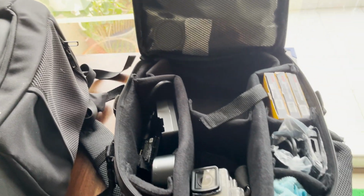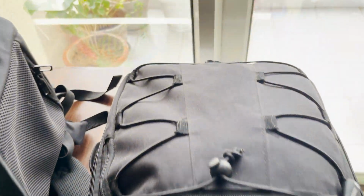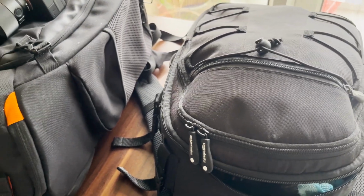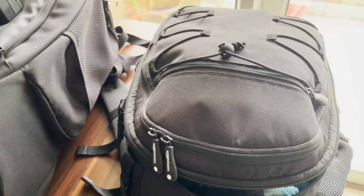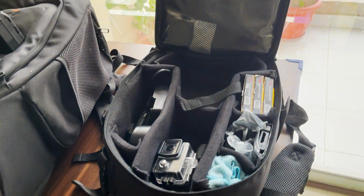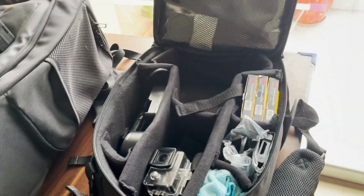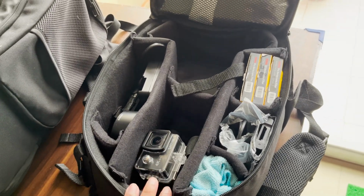So coming to the camera bag itself, I'm using an Amazon Basics camera bag, which cost me 2000 rupees. I don't know how much that's in dollars. I would say that's around 25-30 dollars if I'm not wrong, which is okay, not so cheap, but at the same time not so expensive. So it's quite the value for money camera bag, and it's very small and compact. That is why I like this. The quality is passable, I would say. It's not bad, and it's also not so good. It's quite good for the price, I would say.